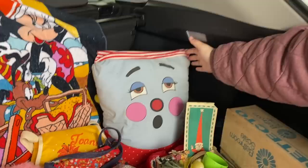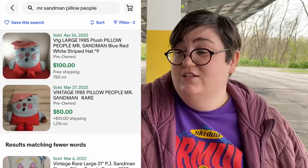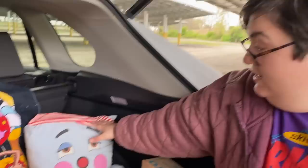This is Mr. Sandman. He actually has a little sleeping cap, and he's holding a little bag, you can see, of sand. He's really cool, and this size, I saw two sold on eBay of this particular style and size, one for $50 and one for $100. Wow. So if you find a pillow people, look it up. See if it's a valuable one, because you'd be surprised. These are from the 80s, cool.